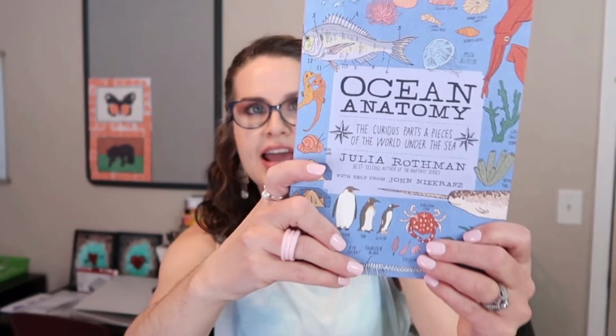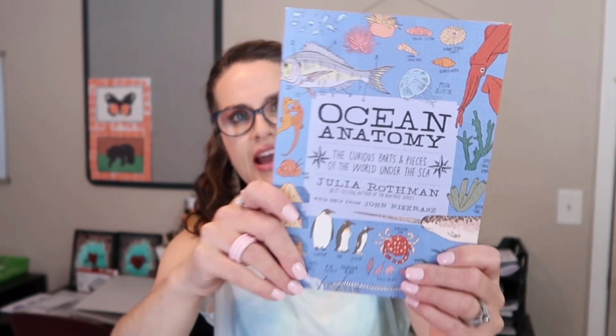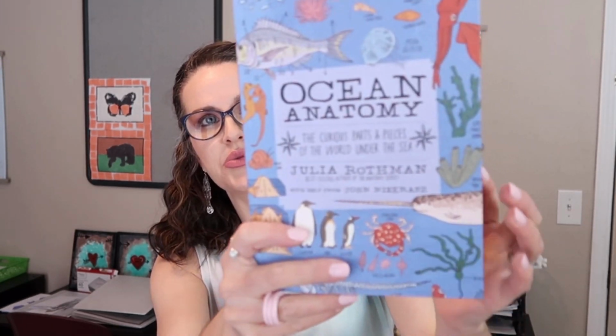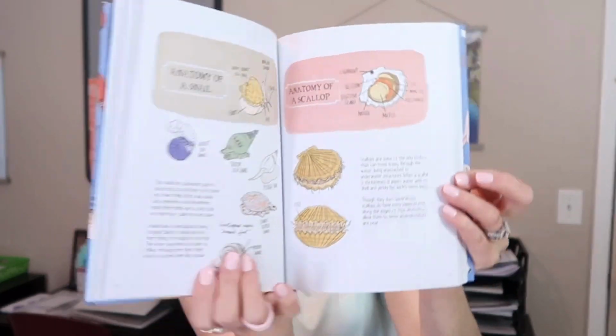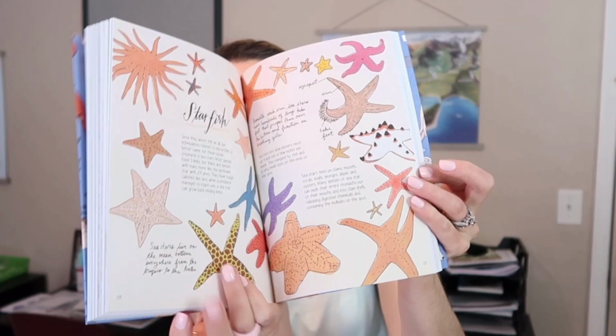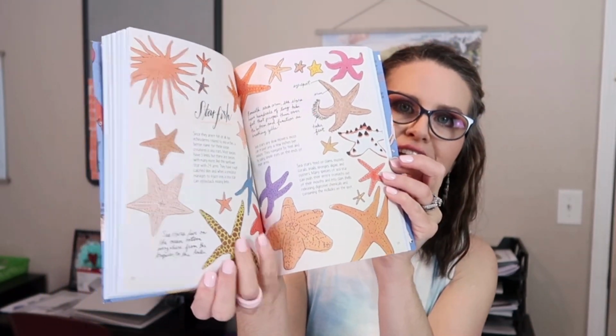So the next book I purchased was Ocean Anatomy by Julia Rothman. I have the other 3. We have the box set, so I had to get this. We are going to be working through marine biology, so I thought that this would be really nice to have alongside. I always love her books. They're so pretty to have in a collection.